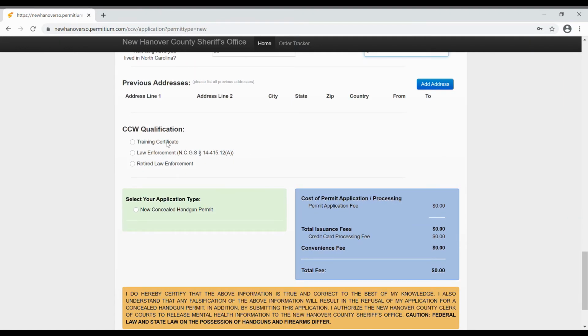Next, it's going to ask you for your training certificate. You have to have taken the North Carolina Carry Conceal Permit class. If you are law enforcement, then you will check that law enforcement box. That is asking if you're active law enforcement. This does not apply to probation.